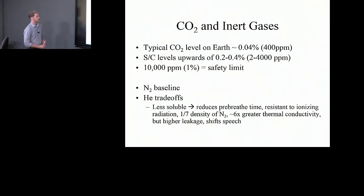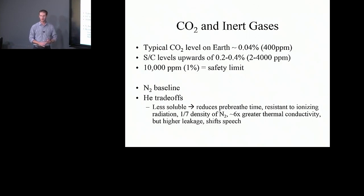So now that I've said that CO2 and so forth is not important, of course, CO2 is important. As I mentioned, typical CO2 levels here on Earth are about 400 parts per million. In the spacecraft, it's really difficult to maintain your CO2 levels being that low, at least in our modern spacecraft. Maybe in futuristic spacecraft with plants growing all over, we'll be able to get that lower. But in general, that's hard. So usually, on the ISS, space shuttle, et cetera, you're in the neighborhood of 0.2, 0.4%.